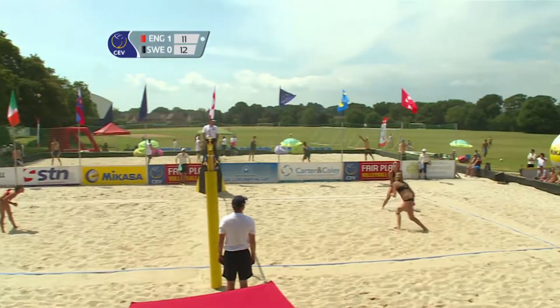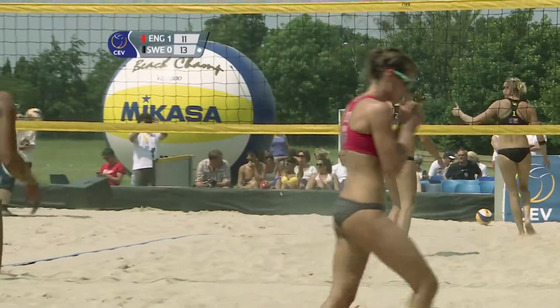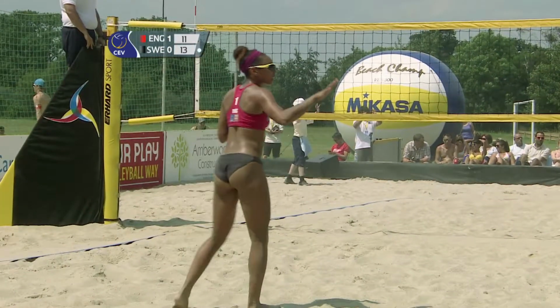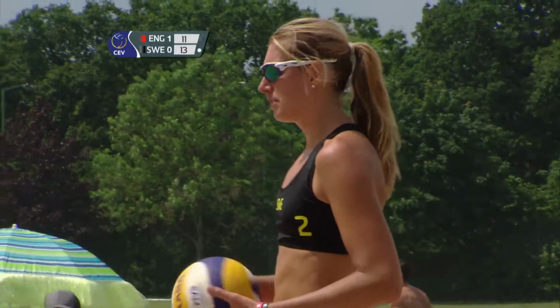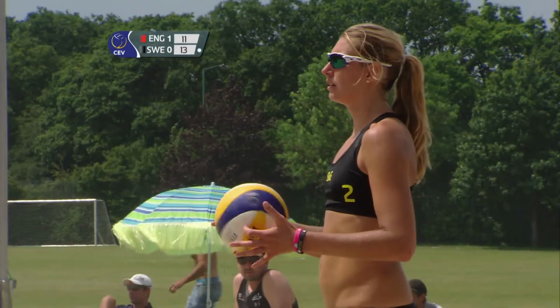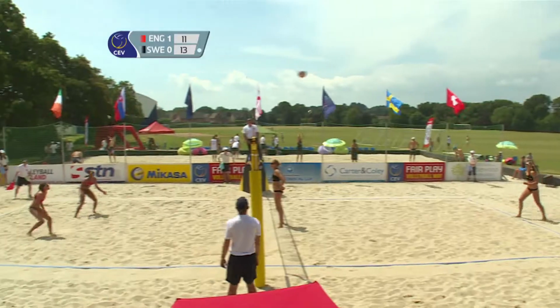This event set up in partnership with Volleyball England and the Leaf Studio School. Lisa Wainwright at Volleyball England working extremely hard to make sure that this event happened. And there's an awful lot of work that goes on behind the scenes in order for England and the home country's athletes to compete at a high level.